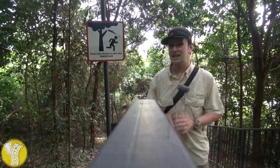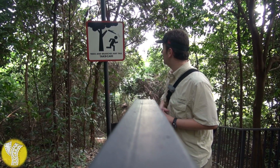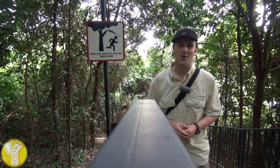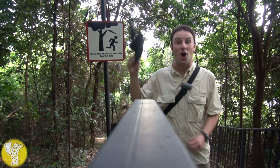Singapore is a very safe country, and they put up signs to let you know that on this hiking trail, trees and branches may fall. So please take care. Maybe next time, instead of a visor, I should bring a hard hat.